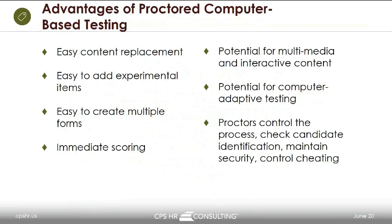and also in the private sector, where this is something that is like the future. It's a very exciting thing, and it could be used if the rules and regulations allow for that kind of testing at your agency. It takes a lot of extra items to get that running, so it's a very expensive process to get started, but it's definitely something to consider. Again, the same as for the proctors: check the process, check candidate identification, maintain security, so you have the benefit of still having the proctor taking care of the process.